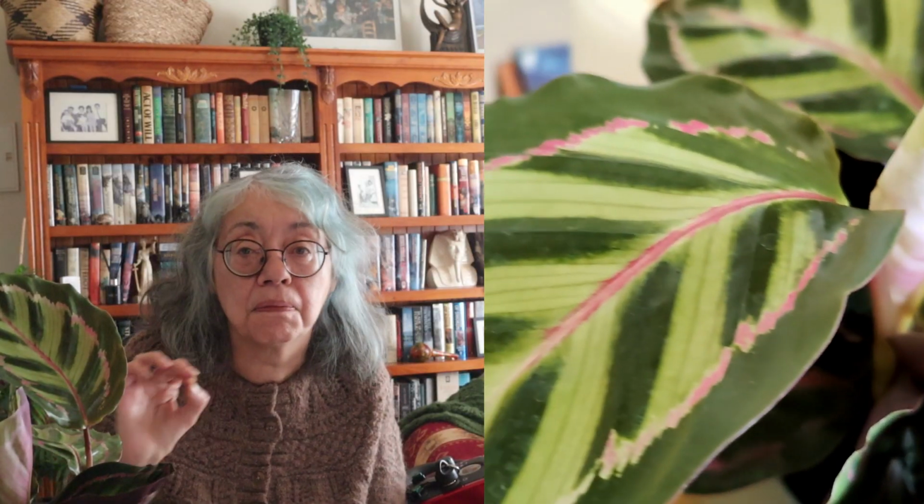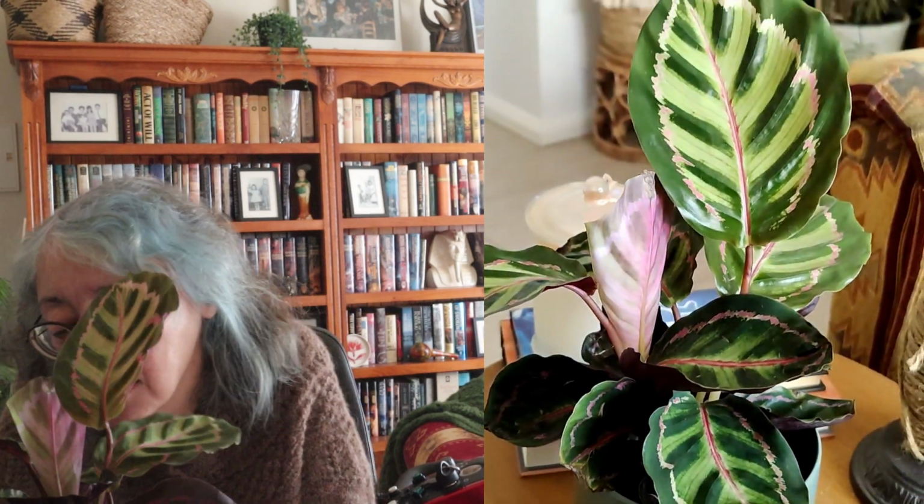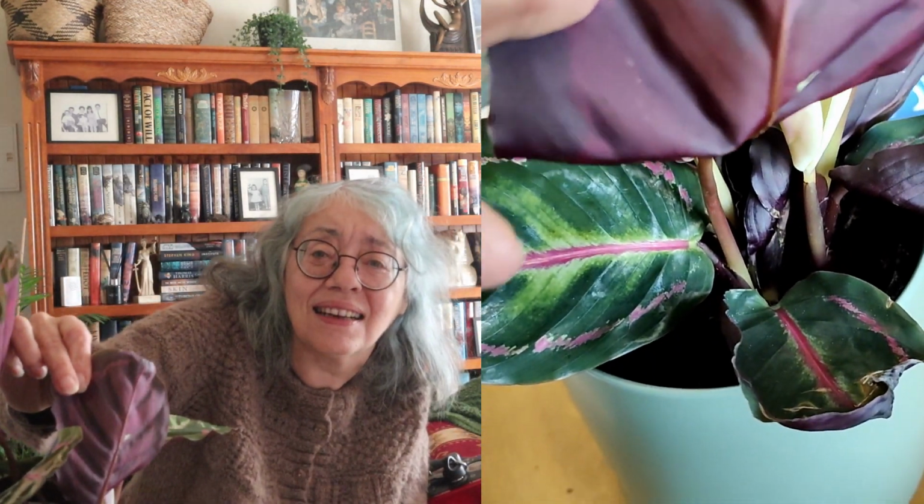The medallion has much, much smaller leaves, and also the lower leaves on this, and I will give you a close up so you can see, they are a much darker colour. And the actual sides are, oh my goodness. Look, just gorgeous, isn't it?